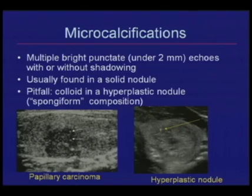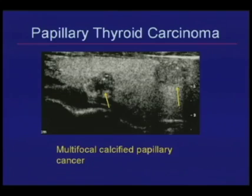We have to be a little bit careful because the presence of colloid does not exclude malignancy. For example, mixed follicular and papillary cancers and follicular cancers, in fact, can have colloid within them, but rather this point is to distinguish between the presence of a microcalcification versus a small focal echogenic spot within a lesion that may represent colloid. Now, papillary carcinoma, in fact, may be multifocal, and it may contain a variety of calcifications.